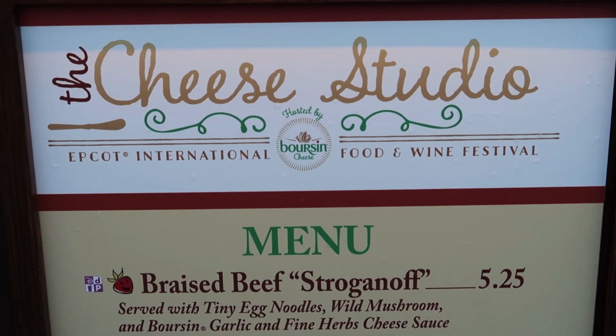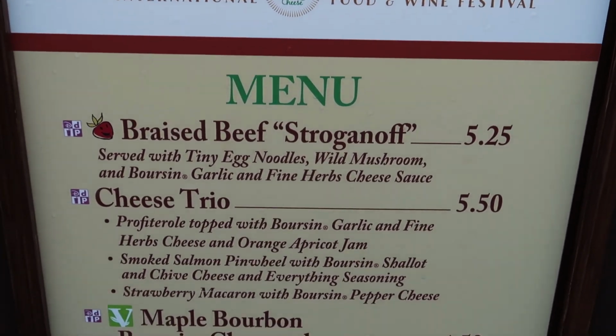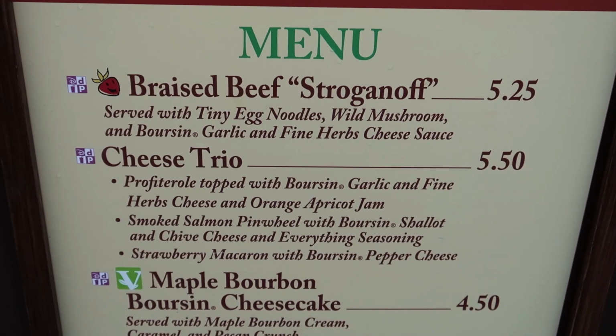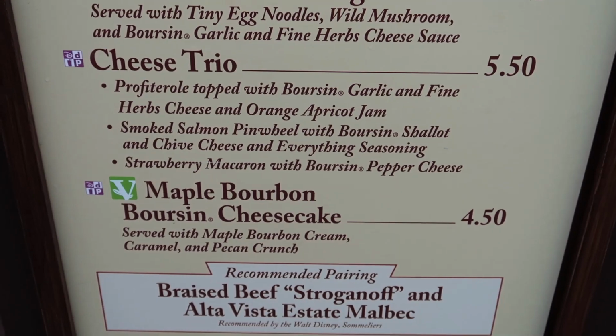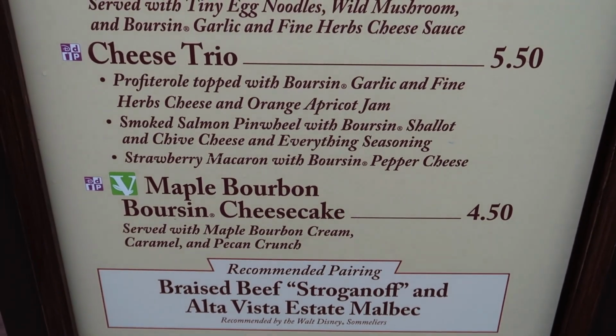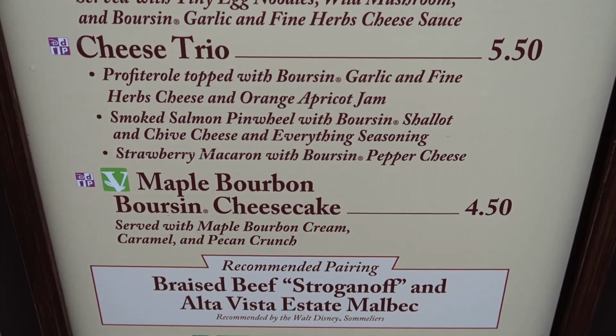So I've decided to treat this a little differently than I normally do, with just picking a food at each one of them. I'm actually gonna make a meal out of this one. We're gonna go with the appetizer, which is kind of a charcuterie board over at the Wine and Cheese. Then we're gonna get a meal-type portion at the Wine and Dine, and then dessert down at the chocolate. We're gonna start off here at the Cheese Studio. You have the braised beef stroganoff, you have the cheese trio, which is gonna act as my appetizer here, and the maple bourbon Boursin cheesecake, which I'm really interested in. But we're gonna go with the cheese trio to start off the day.